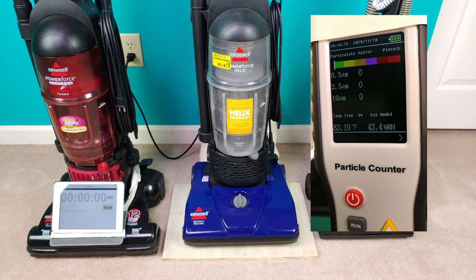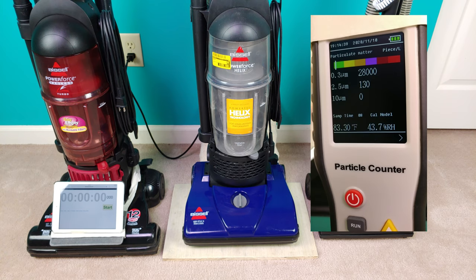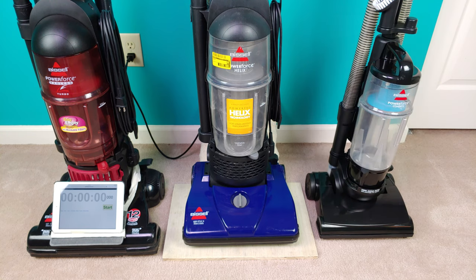Let's see how it did after 10 minutes. Incidentally, you'll see that the particle counter wobbles a bit, and that's because right there where the exhaust air comes out so forceful. The particle counter is about 4 feet up in the air and at least 4 feet away from that Helix, and it actually is blowing on the stand that I have it installed on. It's just unbelievable. The air comes up and just wobbles that stand. Okay, so there's what we ended up with for the Helix. Now let's move on to the Compact.